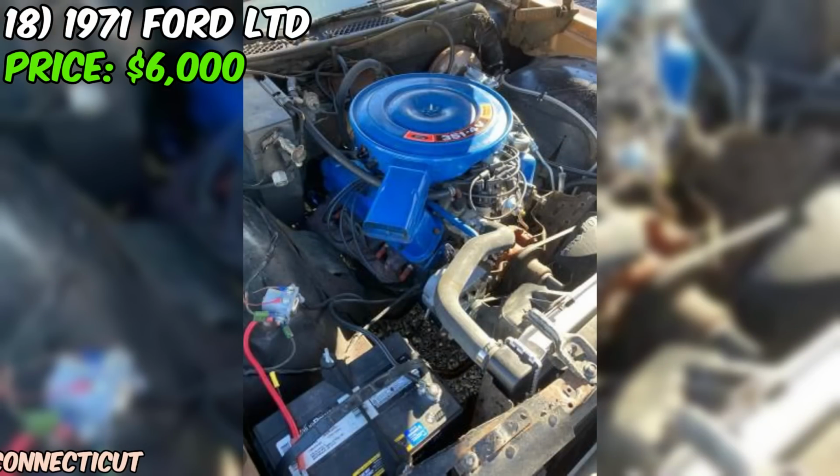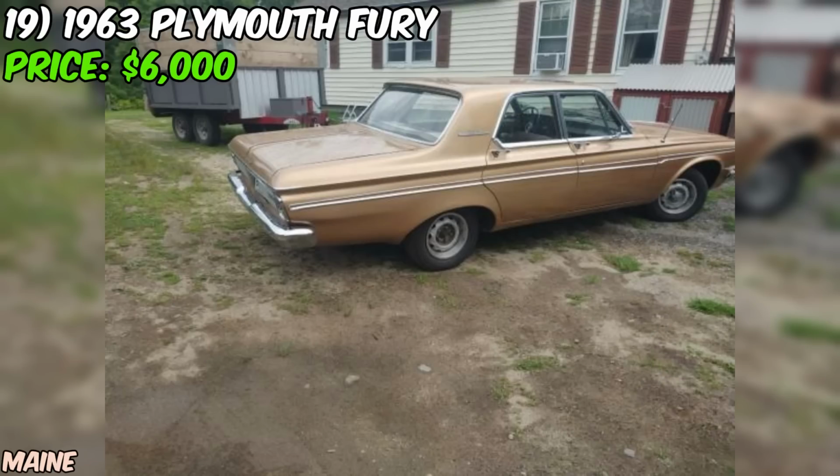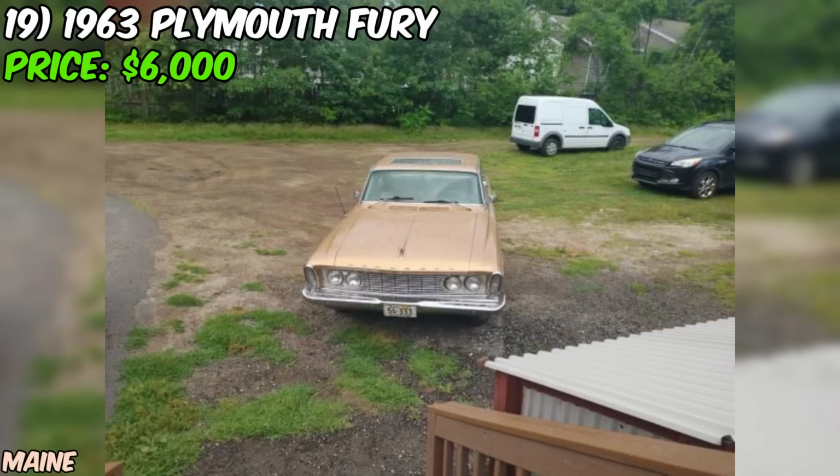You might just drive off into the sunset with a piece of American automotive history in your rearview mirror. 19. We've got a real treat for you. A 1963 Plymouth Fury that's looking for a new home. This classic beauty is up for grabs on Craigslist. And let me tell you, it's got some serious charm.